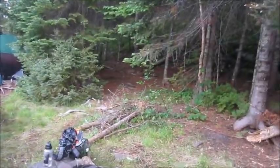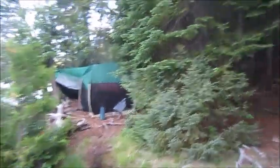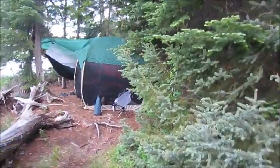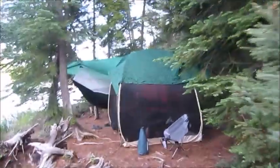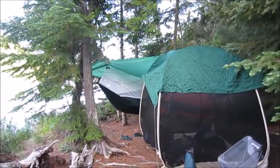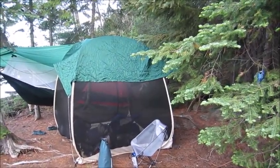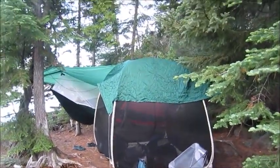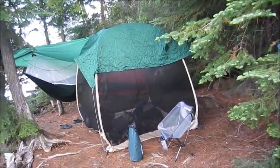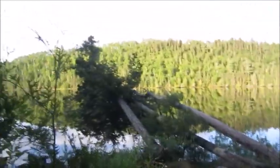But we set up over here because that looked like really the only decent tent pad. And it looked level, but it really isn't level. So that's a little rough. And we've got a hammock here. Set up our little oven, our screen house. It's working out good. Bugs haven't been an issue though, so we haven't really needed it for bugs. But if it rains, with a tarp on top, that will definitely help.